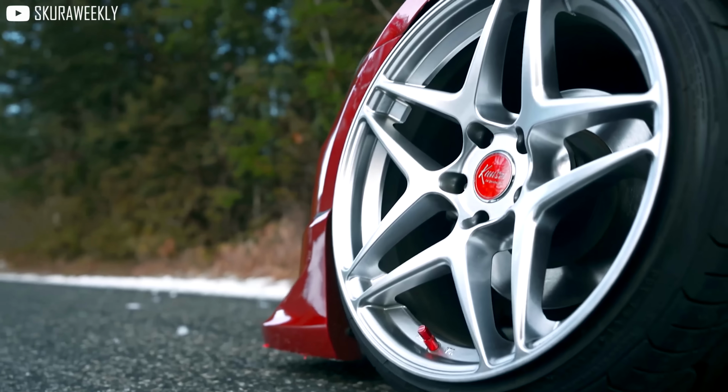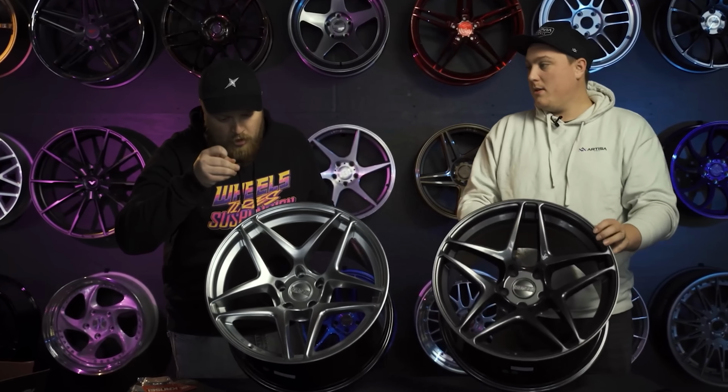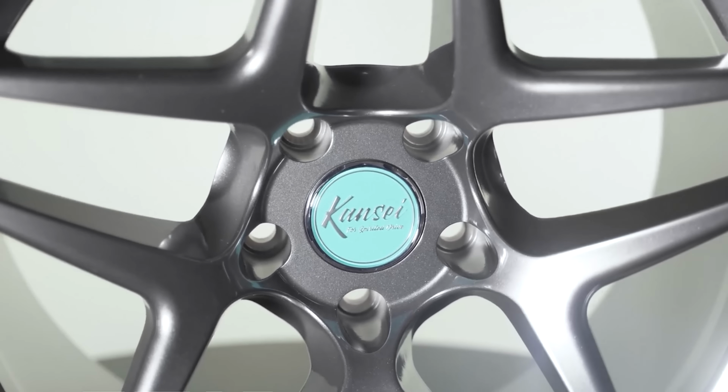Wheel number 3, new for 2022, the Kansei Astro. Now this is a classic take on some 90s wheel designs. Kansei does an incredible job taking some older school designs and putting a new twist on them. They come in this crazy white finish. I'm literally looking at it on the wheel wall over there. I absolutely love it. It does have some red undertones to it, but it really pops.